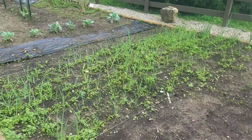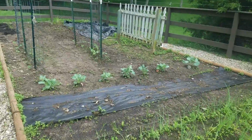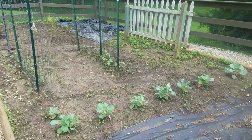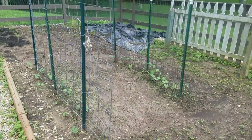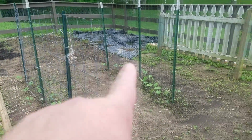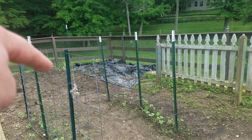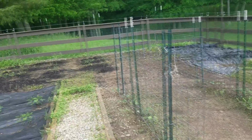Our onions, doing great. We've got Brussels sprouts over here. We've got our beans in. On this one here is regular pole beans, and on this one back here is tricolor beans for us to give a whirl. And then back in the back, right there and right there, we have watermelon and cantaloupe.